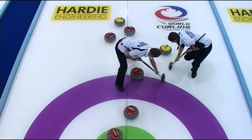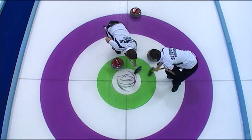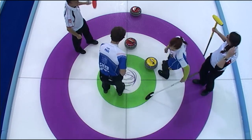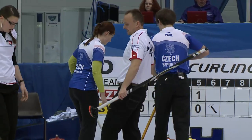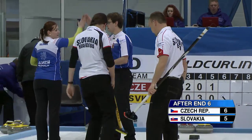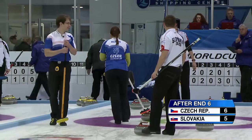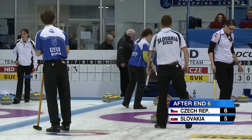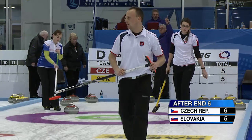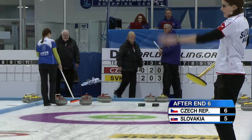Well, she's going to out-count at least one of them. Is she going to out-count them all? Not all of them. Not a bad effort in the circumstances. She draws the forefoot green circle there, cutting the Czechs down to 1 point. But they did have a great chance to take a point themselves and go one up. Instead, they are one behind now, 6-5 for the Czech Republic over Slovakia, going into the seventh end.